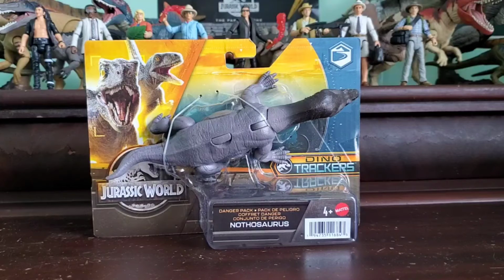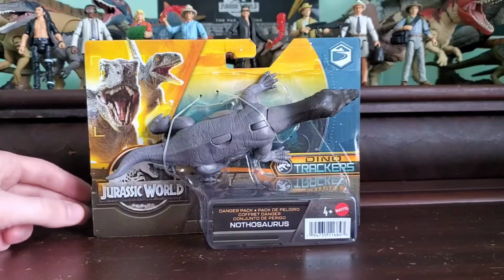My buddy found this for me at Publix, of all places, so that shows how easy it is to get this figure, seeing as it's not showing up at mainline retailers. It's not been the easiest to track down. But that's this side of the box.